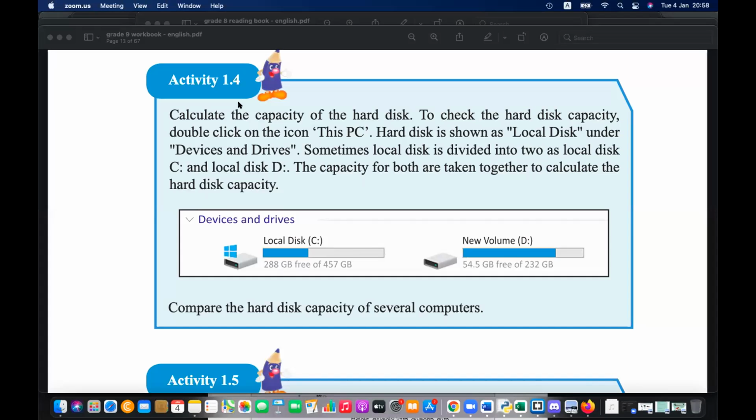Sometimes in your computer you can find hidden spaces when you explore like this. In some classes, students will see there is unallocated space.